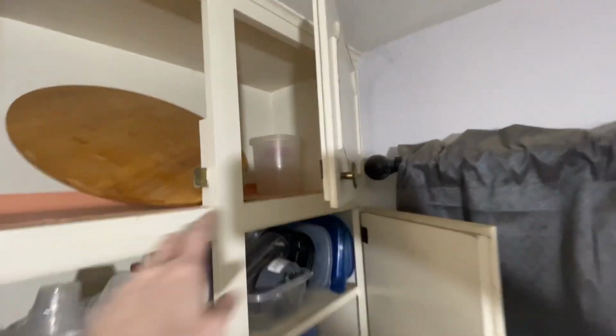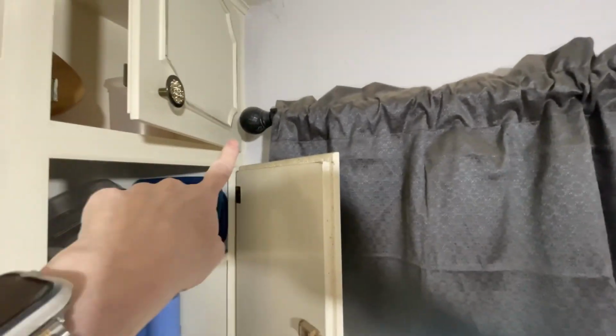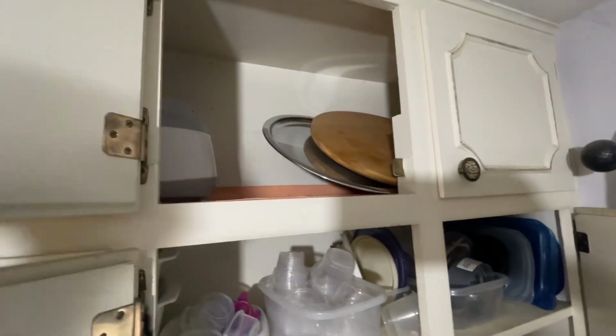So I got a container. I can't even get this. Look. I can't even open it, which is fine, but that's because this is right there. So it's not even like I can get back in there. What is it? Oh, it's a Lazy Susan that doesn't get used. And then a metal Lazy Susan. Why in the world I thought I needed two Lazy Susans, I couldn't even tell you.